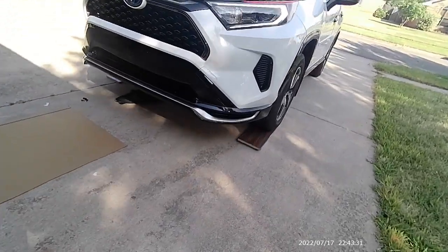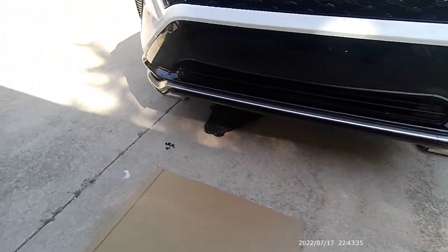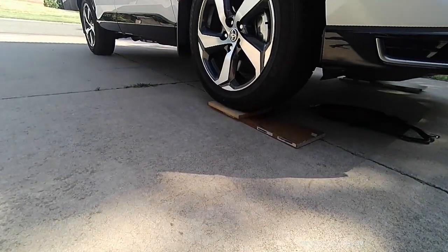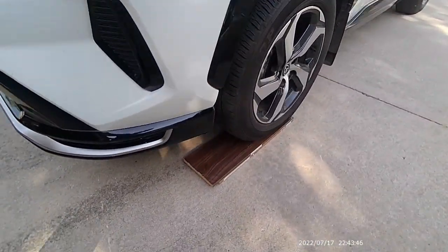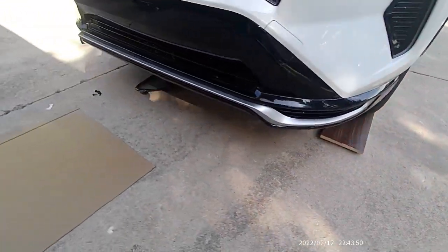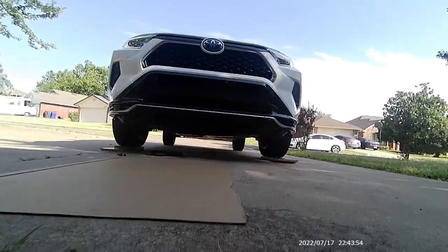In case you don't have any ramps, these are nothing more than shelving. Okay, it doesn't have to be fancy. I know you got some great spare wood laying around the house. 2x4s will work too. All right, you can use that to elevate it to get under there if you need more clearance.